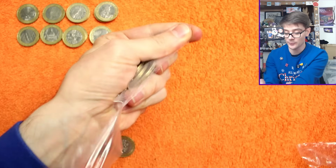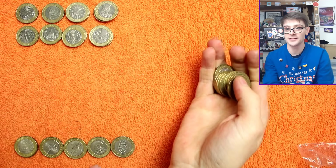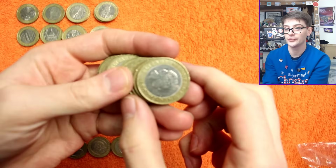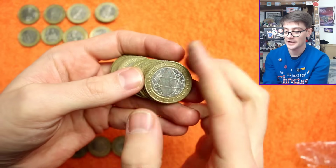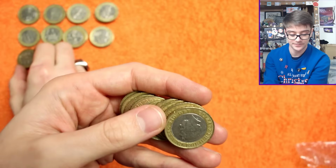It's been an okay hunt. We can't sniff at the interesting range of coins we had, plus a nice little bottom row with over face value coins, which are definitely keepers. There's another one we haven't had today. It's the Rugby World Cup. Again, it is particularly common.